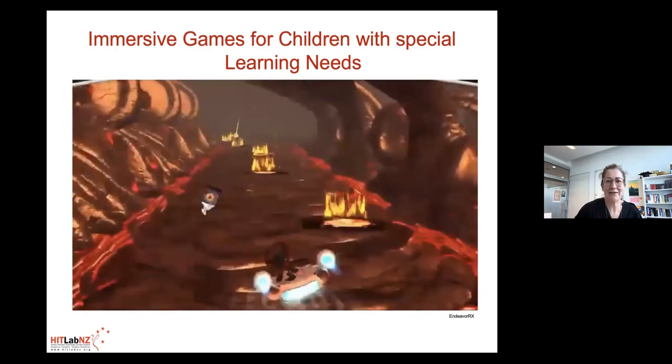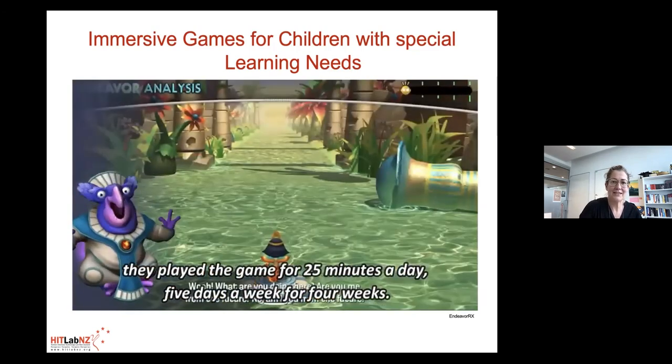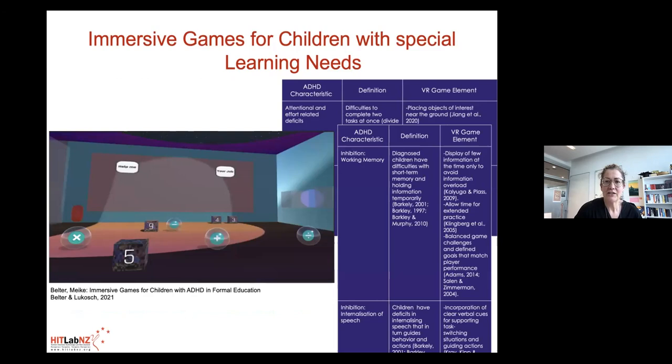we couldn't believe our eyes, I have to say, because of what our PhD student did here, and these are the first results. She really looked into the psychological literature on what the ADHD characteristics are, and that's the purple tables that you see, and the definitions and the symptoms that these children show. And then she looked into game literature and the literature on virtual reality, to see how we could address this, and what kind of elements we could choose to create an environment that can help these children.